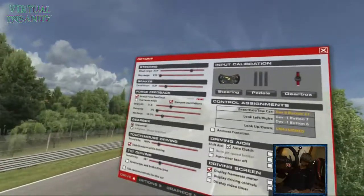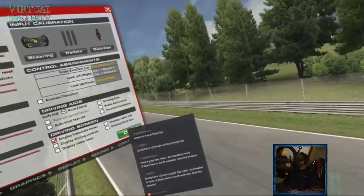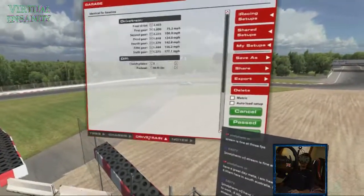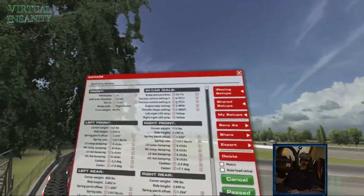Oh, it's the wrong one. Oh, can I add a bit more damping? See if it gets rid of that judder. Oh, it is. It's turned off.